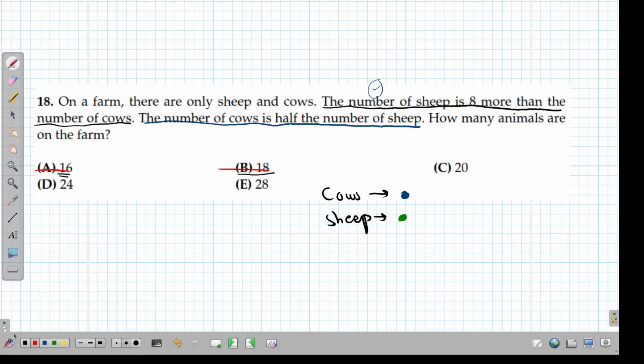Now let's try option C. So we have 20 animals on the farm, right? The number of cows must be 6. So the number of sheep are 6 plus 8, 14, right? So our first statement is correct, but the second statement isn't, as 14 isn't half of 6 and 6 isn't the double of 14. So option C cannot be the answer.